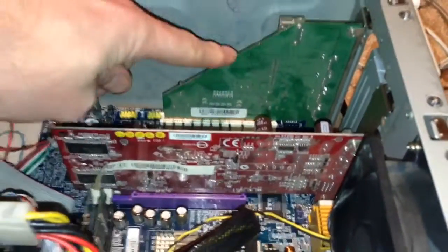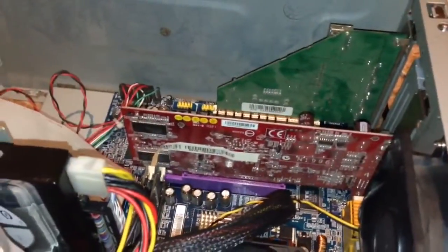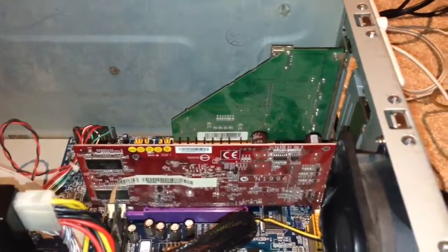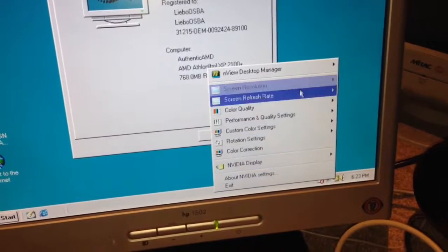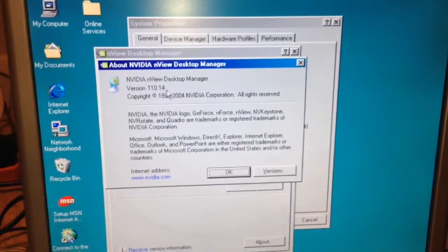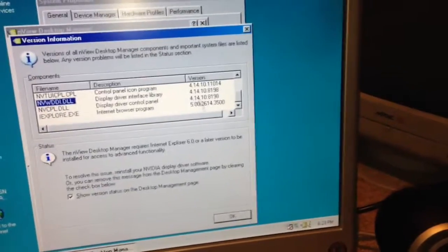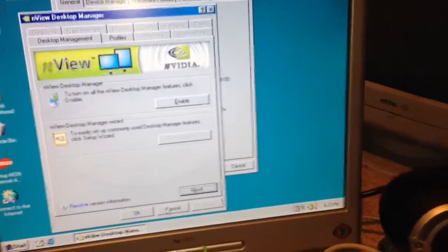So this is a VIA VT6202 USB host controller. The drivers for that were just the generic ones from the VIA website. This is an 8190 something version of the Forceware drivers. I don't know, it's not going to tell you there, but where can we see the settings? Desktop manager? No. Well, it says 11014 of the desktop manager, but it's 8198 of the actual display driver itself. They're on NVIDIA's website as 8198 for Windows 95, 98 and ME.